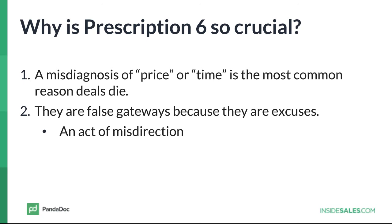I think there are also excuses. You know, humans, they don't like to get to the bottom of why there's a no. And it's so easy for us to say, oh, it's just too expensive, or it wasn't the right time. We do it ourselves. If we're shopping for a car, if we're shopping for anything, it's too expensive, it's not the right time. What ends up happening is you haven't made it through those prior gateways or prescription states to actually make a decision to buy now, where the price is justified and I can buy today.